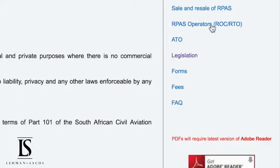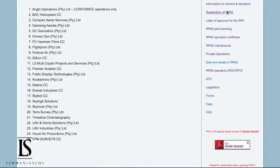Obviously in manned aviation, there's the option of lease agreements. This is not applicable to Part 101 at all. So the only way you can operate under or on someone's ROC is if you're part of that ROC, and then you wouldn't be on or under, you would be working for the ROC holder. So all RPAS operations need to be conducted by a licensed ROC holder.